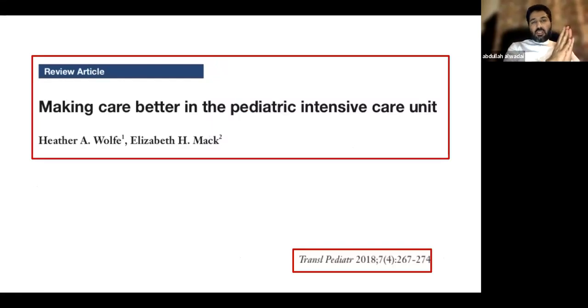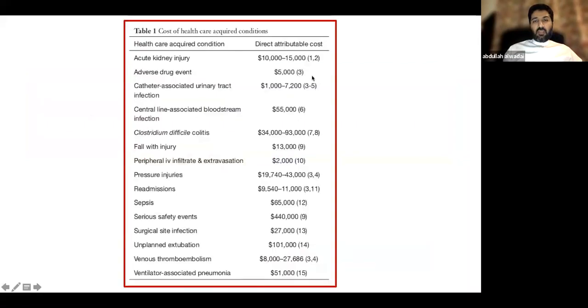Having a good design of the ICU, the best layout, the best space, and the best available technology is not enough, because without utilizing them by the staff in the ICU, nurses, doctors and RTs, that will not make good care. So this is a nice article that was published in 2018 about making care better in the pediatric intensive care. I just want to show this table from that article.